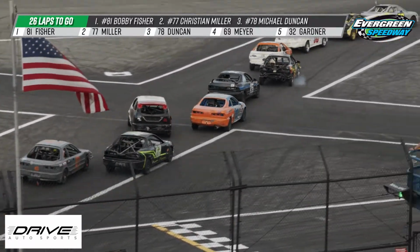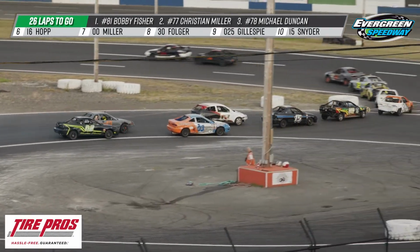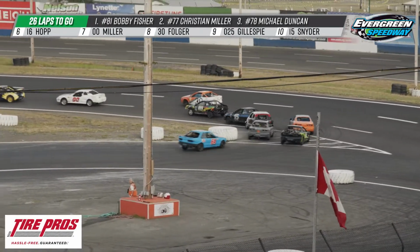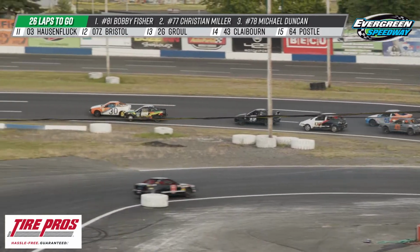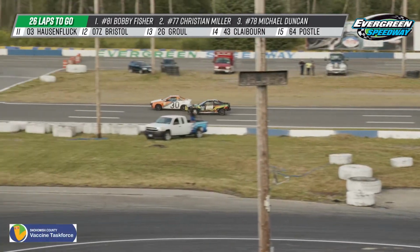It seems like Zach Bristol doing the same there in the 07 right there. Look at him squealing the tires in and through. It's Bristol trying to work his way to the bottom. That's the car that's kind of got like the old school Havoline looking paint scheme to it. I'm a fan. I like it.